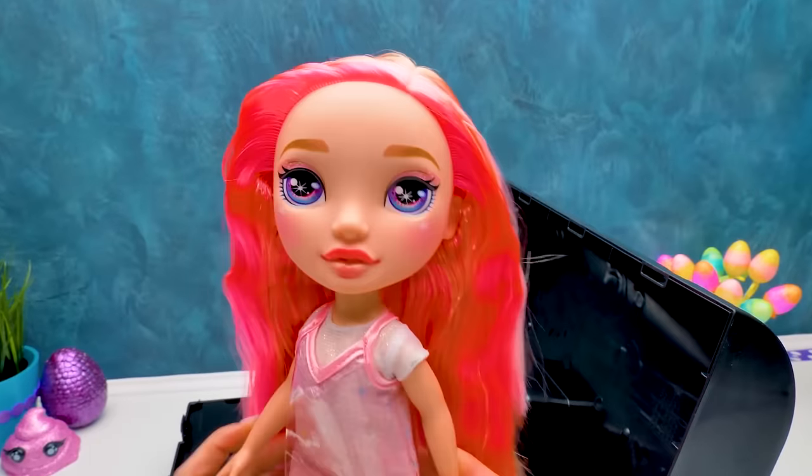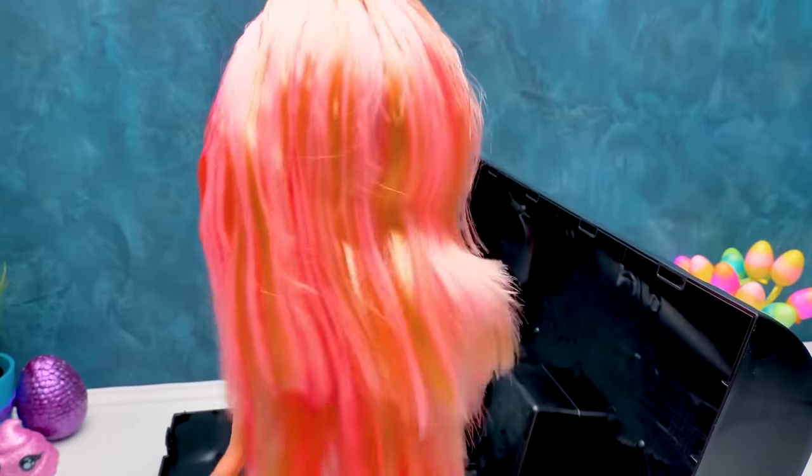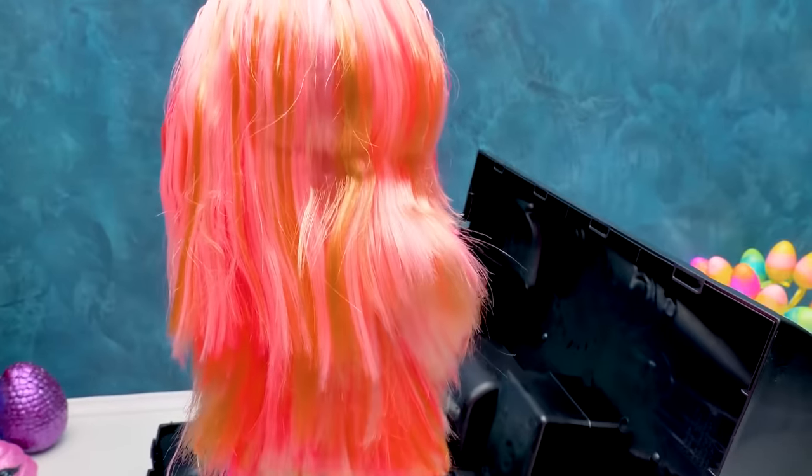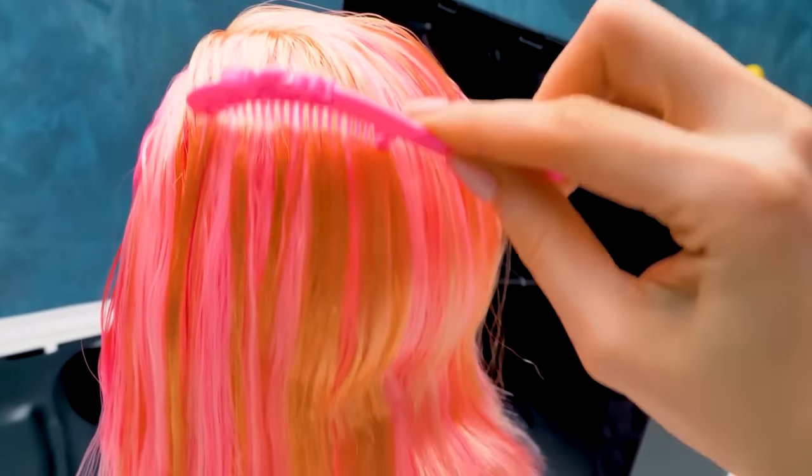But the main feature of our doll is her amazing long hair! Check out this beautiful hair highlighting and fancy asymmetric style! We can brush her hair with this comb. This way, she'll always look stunning!